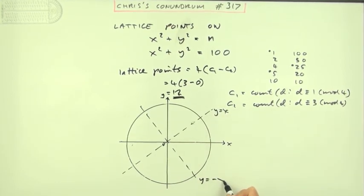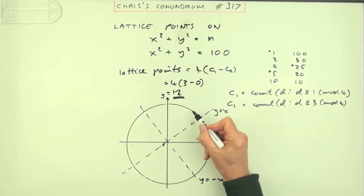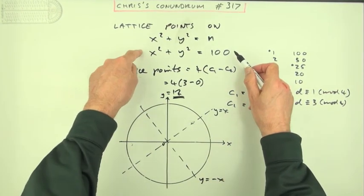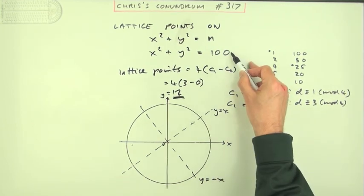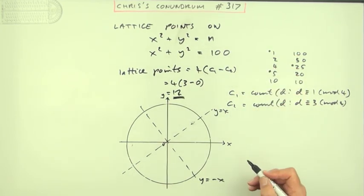Because about those two lines, y equals x and y equals negative x, if there's a lattice point on one side of it, there must be a corresponding lattice point reflected on the other side. So all I need to do here is find some simple ones, and then the circle will give me the rest. So x squared plus y squared makes 100. Well, that's a perfect square. So 10 works, so I can get my trivial points.